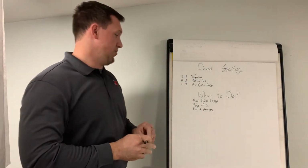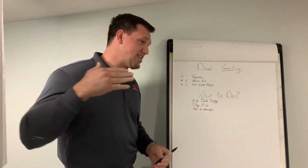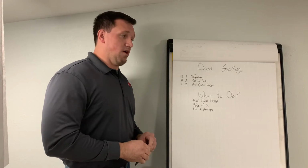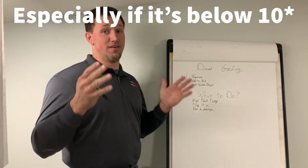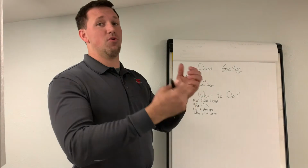Okay, what else can you do? Here's the thing. Don't go out and floor it. The faster and the more fuel you need, the more likely it is to gel up and cause problems. So first, before we even start driving it, warm it up for a long, long time. The longer you warm it up, the more likely you are to get warm fuel into the tank.